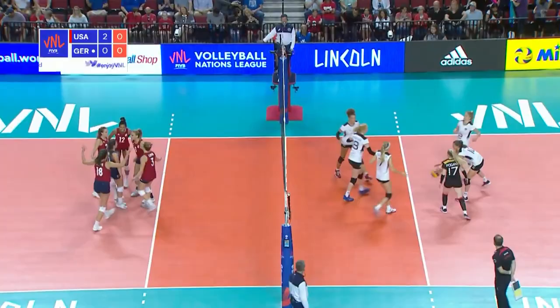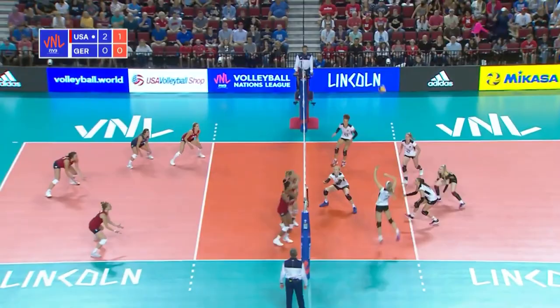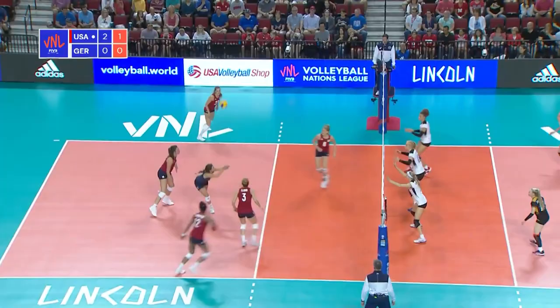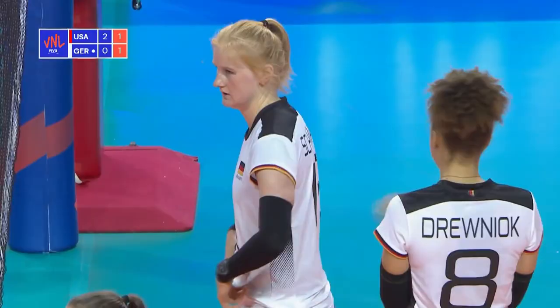So second set done and dusted, third set underway. USA take the first point. Specky back to the serving line. Good up. Free ball though of sorts here for the USA. That one hasn't quite found the court from Thompson. Back to the serving line.